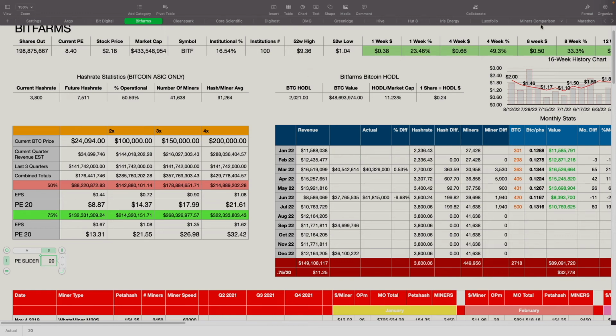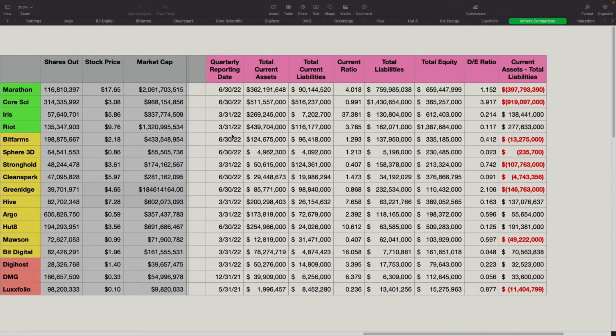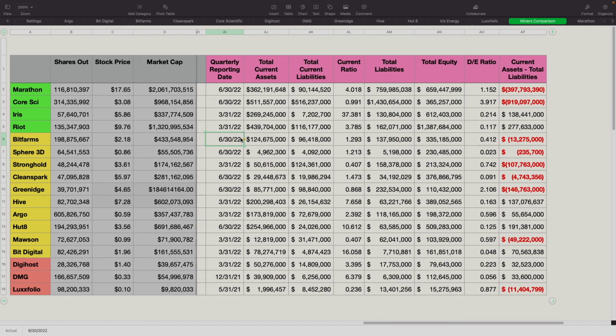And the last thing we're going to look at here is the miner comparison. We're going to look at debt to equity ratio and current ratio on Bitfarms and on Greenidge. So Bitfarms, obviously what they provided, 124 million in current assets, current liabilities 96 million. So they have about 1.3 times the amount in order to pay for their current liabilities, which is fine. Total liabilities 137 million, and total equity is 335 million. So that is a debt to equity ratio of 0.412. Lower is better, higher is not good. And we do have current assets minus total liabilities. They would be short about 13 million, but obviously they can make that up in pretty much one month of mining BTC. So I'm not too worried about that.